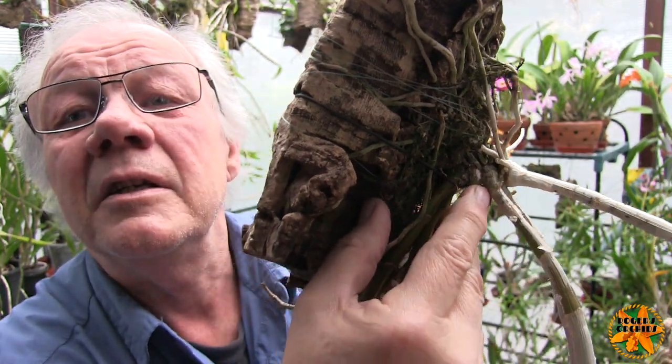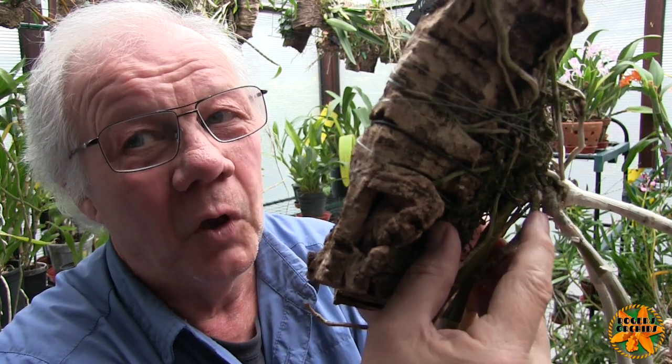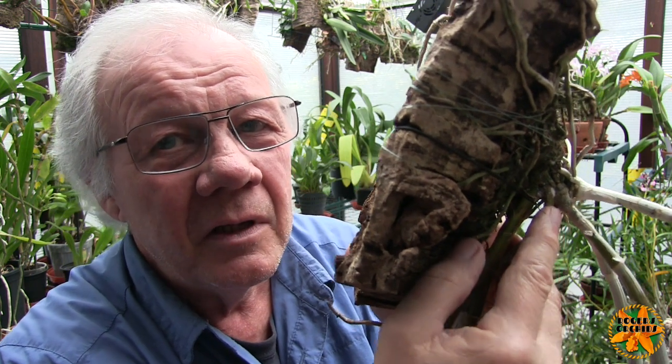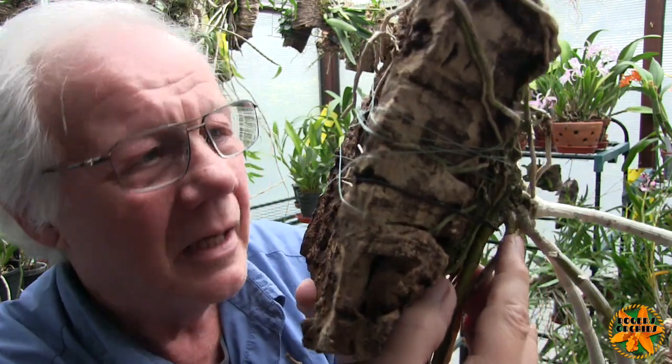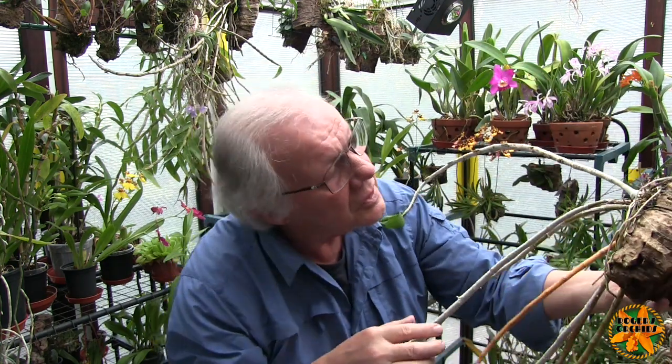That is a patch of probably scale or mealybugs, but it's a cluster. You can't see the individual creatures. It's just like a white furry mass. It shouldn't be there. So we'll deal with that. And first of all, we'll have a good look to see the extent of it. It's just that one little area.